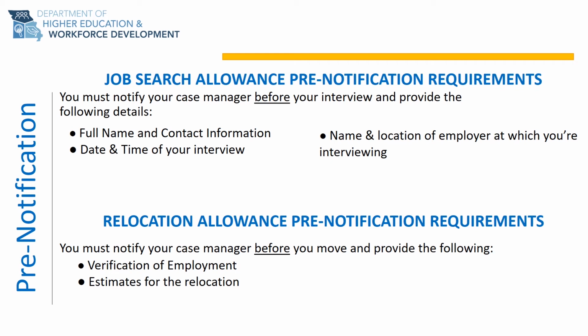To request relocation allowance prior to participation requires you to complete a form that indicates the date and location of your move, if you plan to use a moving company or rent a moving truck. You will need to provide estimates from the moving company as well as your offer of suitable employment.